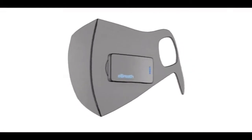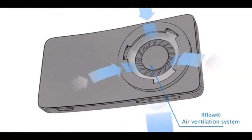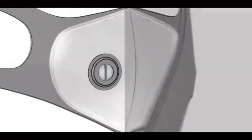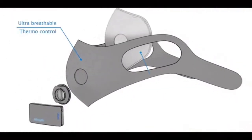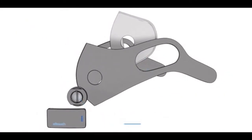Featuring the multi-speed air ventilation system called R-Flow, eBreath offers an interchangeable silver ion filter for the valve and a replaceable N99 filter as well. So you can wear it with confidence in the breaths that you're taking, feeling protected wherever you go, and feeling the strength of filtered air moving in and out of your body.